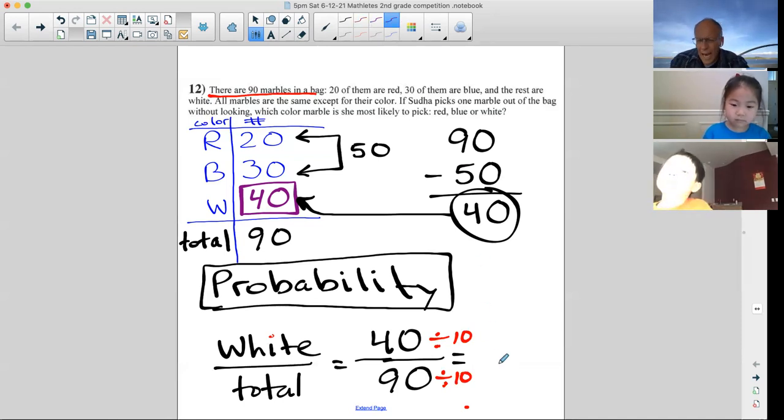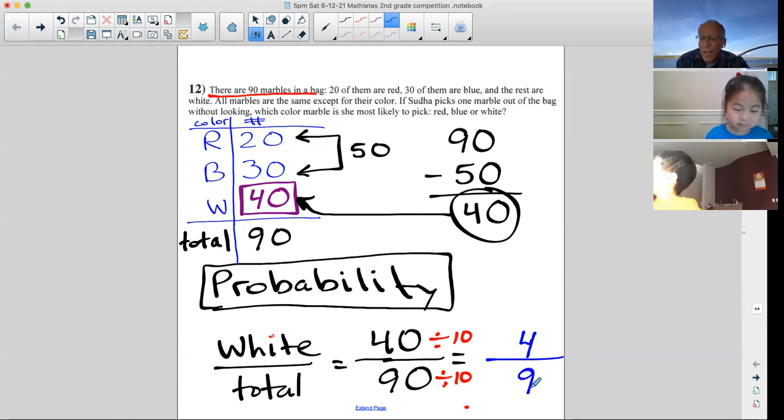Eleanor, can you tell me how many times 10 can be divided into 40? Like if I counted by tens, how many tens would there be? 4. That's right. And Jason, if I divided 90 by 10, what would I get? Nine. Louder, please. Nine. That's right. Nine. So guess what, guys?